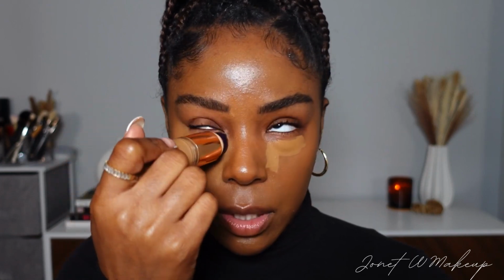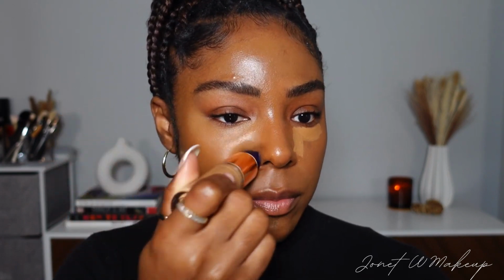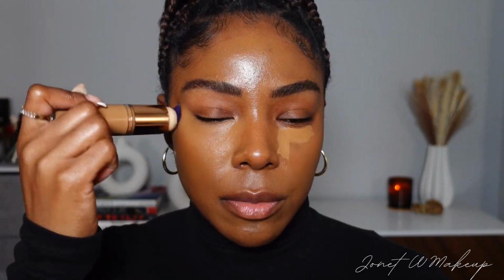Notice I didn't go super tight in my under eye with this concealer, just going a little bit lower and then blending it up to the under eye area to make sure I don't have too much product buildup there, which can cause creasing. See the before and after? Kind of crazy.